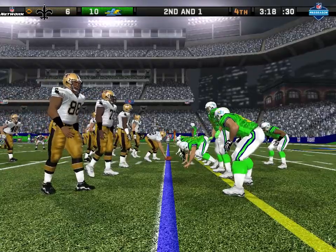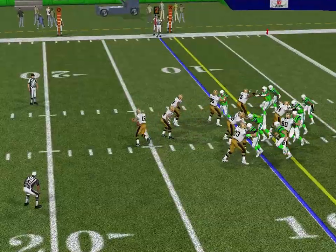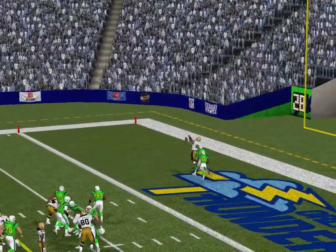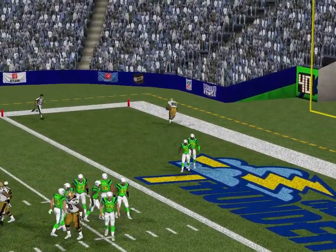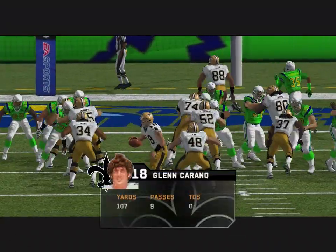Watch your eyes. Everything you got. Hand off to the tailback. Fakes the handoff. Soft lob to the end zone. And he lets it slip out of his grasp. Number 88 was there for what would have been a touchdown catch, but let it get away.